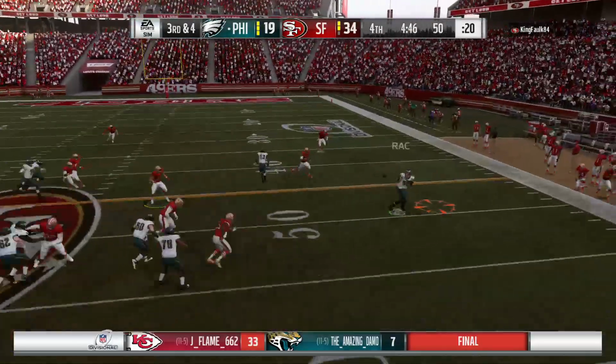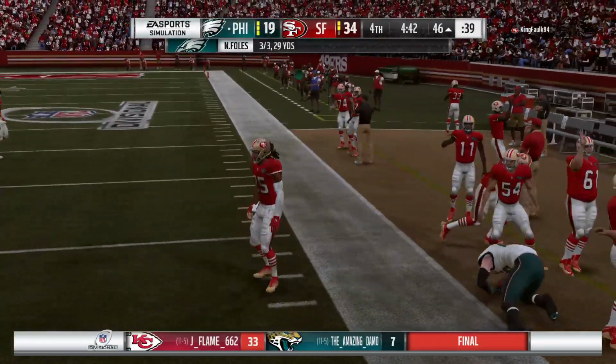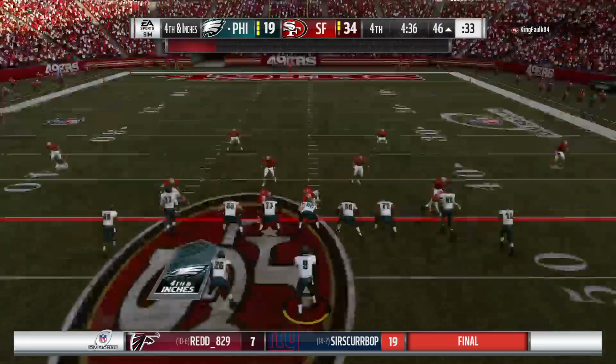From the midfield stripe, they'll look to throw. And he finds his tight end. It's Ertz. And he'll take it down shy of the 45 at the 46. They get only 4 that time as that leads us to a 4th down.